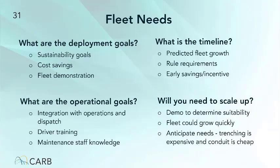Finally, last thing on this slide, one thing that we found is that a lot of those early demonstration fleets I mentioned earlier, that we've had incentive funding for, a lot of those have realized that they were growing faster than they thought they would, and are going to add more zero-emission vehicles than they thought they would, quicker. So pre-planning, as I said, is really, really important.